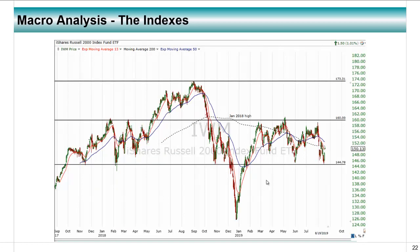This is the Russell 2000 Index, RUT. Actually, I'm showing the IWM, which is the ETF that tracks the RUT, and this looks pretty bad. So the small caps look weak, and until IWM can get over 160, it's not going to send an all-clear signal to the market.